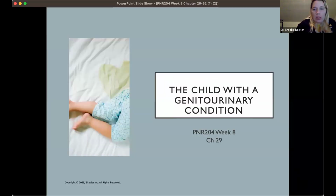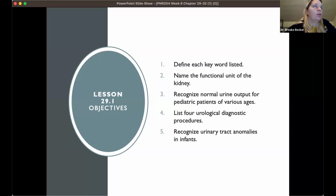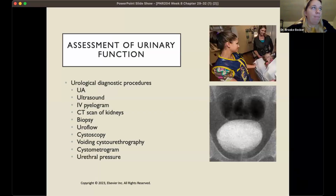Okay. So this is chapter 29. This will be on your exam next week. So make sure you know the material. Here's your objectives. These will also help you figure out what all you need to know for exam purposes. Okay, assessment of urinary function.